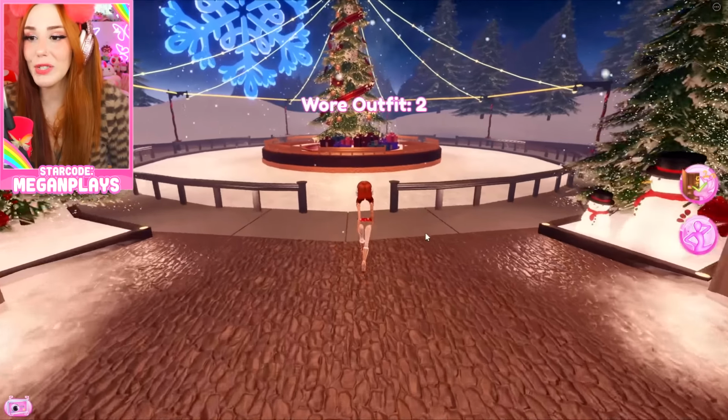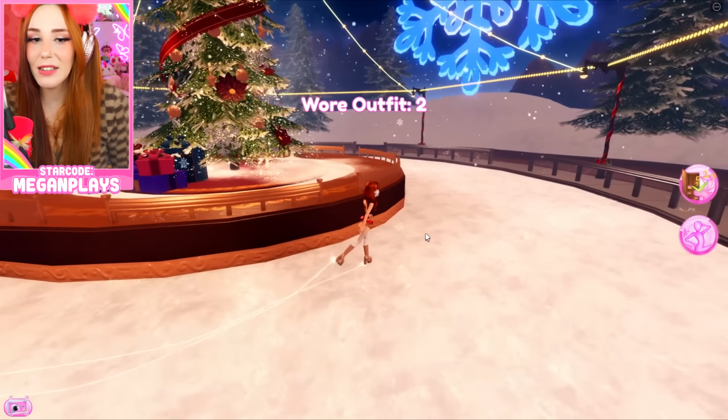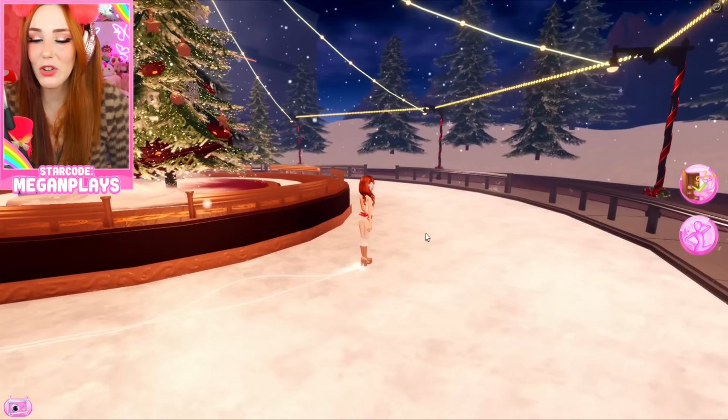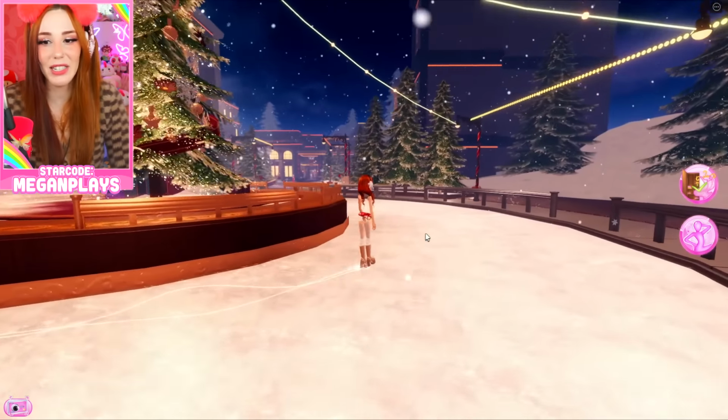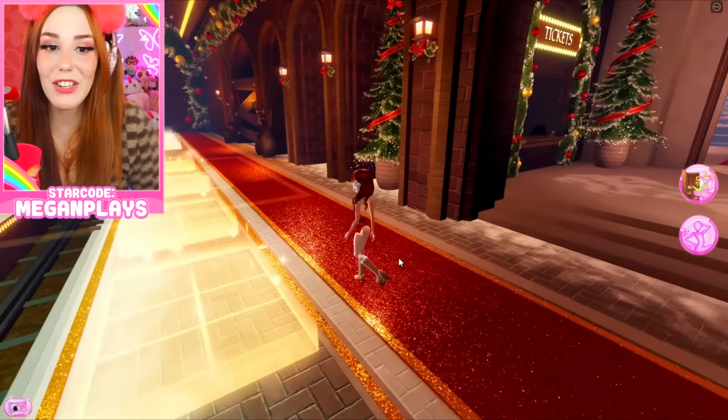Back here, you could also do some ice skating, which is cute and fun. When I was doing some testing, some portals kind of popped up that you could go through to get money, but I haven't seen them since, so they might have taken that out. Now let's get on to those secret badges and that secret code.